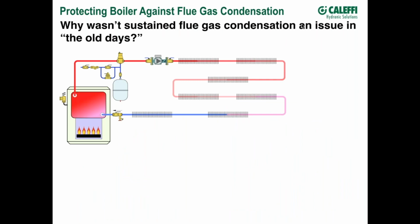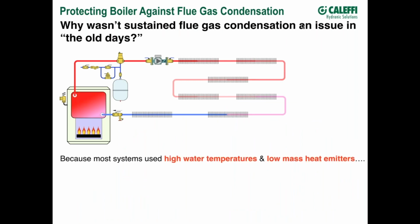So you may be wondering, why are we talking about flue gas condensation? Why weren't we talking about this maybe 30 or 40 years ago? The answer is that most of the systems going back into, I'll say, pre-1980s, residential and commercial systems, even the bigger systems, were working with relatively high temperatures well above the dew point of those boilers. We might have water coming back to the boiler at 150, 160 degrees Fahrenheit, well above that dew point, and we had low mass heat emitters, which meant that the distribution system would warm up quickly.